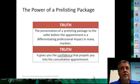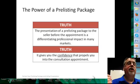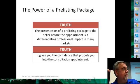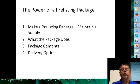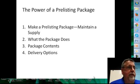So by having a pre-listing package, which, why don't most agents do it? It requires effort, right? It requires effort. It requires pre-planning. It also can give you confidence, because just the fact that you forced yourself to do it means you're going to be better prepared. Right? Just saying. So you should make a pre-listing package and maintain a supply. You should make 3 or 4 of these.